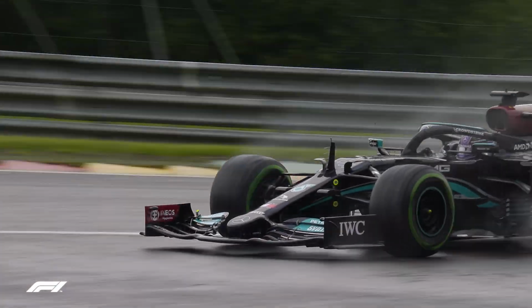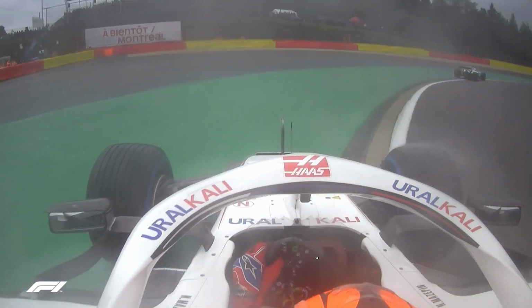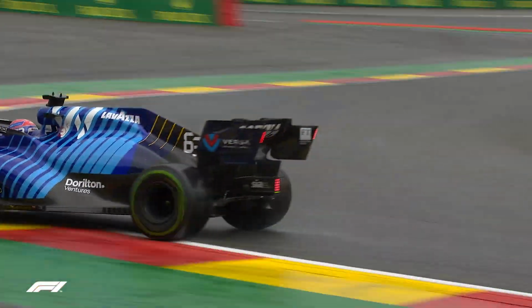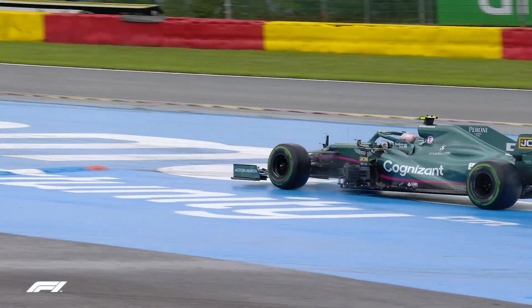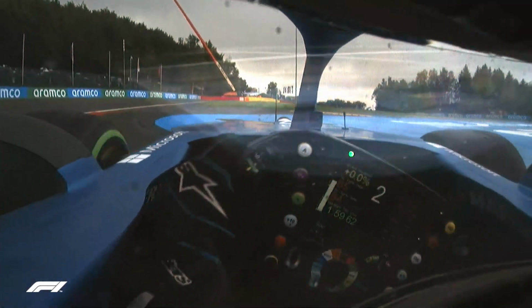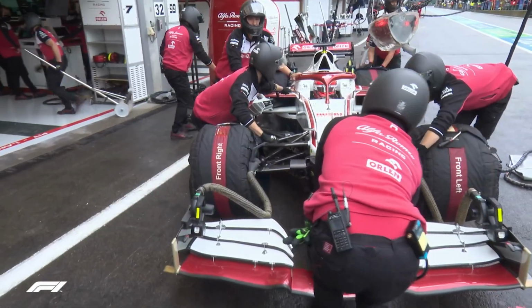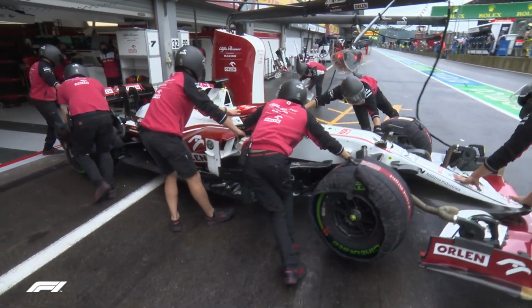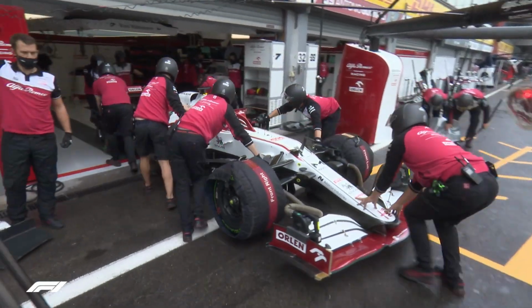Final practice in Belgium, and it was wet, with a host of drivers running off track as they pushed for perfection. But the time soon started to tumble as the 20 drivers explored the limits of the undulating circuit. Four-time Belgian Grand Prix winner Kimi Räikkönen's session was over almost as soon as it had begun, though. The Finnish driver restricted to just 3 laps of running.